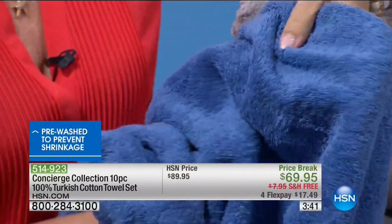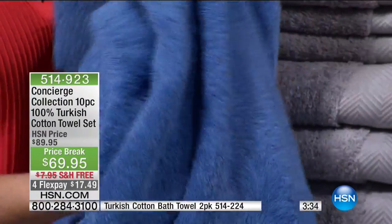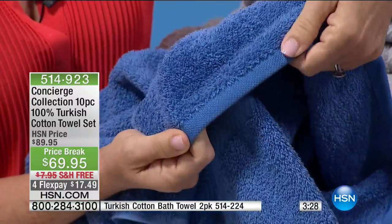I wanted to mention, too, they're like this on both sides. We didn't shear the back. Have you ever had a towel, and you turn it over, and there's no loops? I don't know why they do that. The loops are the key. The other thing is here on the edges, very important, completely bound, beautifully finished all the way around.